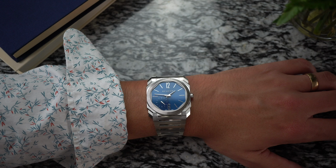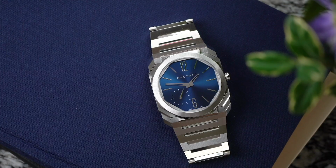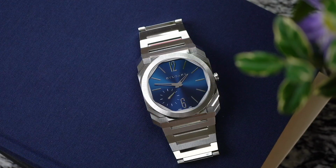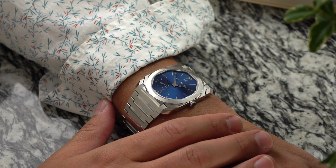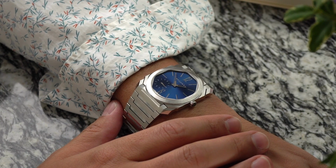This is the 2020 Bulgari Octo Finissimo in satin polished steel, and there's nothing quite like it. The Octo Finissimo line debuted in March of 2017 and made some waves when it did. When the Octo Finissimo came out, I didn't know that this was an evolution of the Octo line.